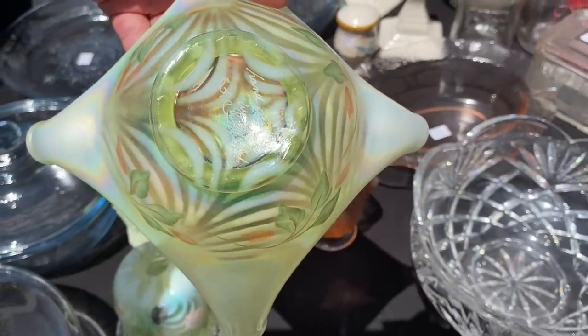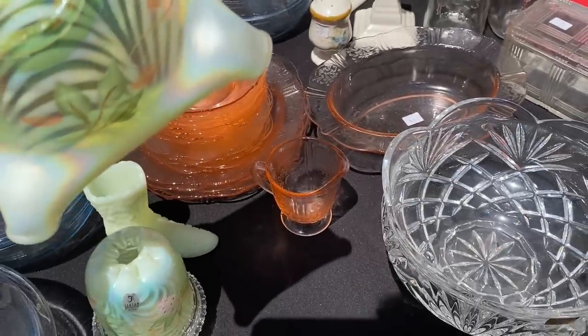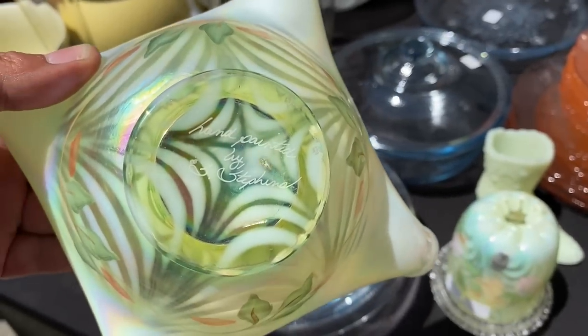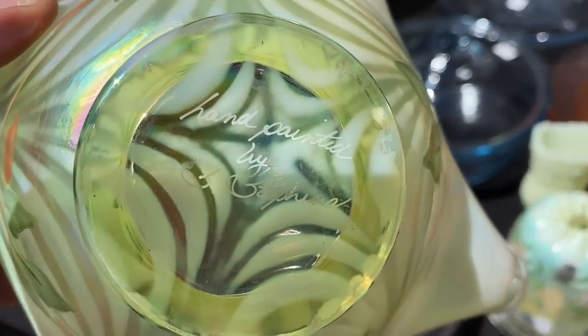Oh my goodness, I'm having so much trouble figuring out which end is up, but I'm really determined to get this signature on camera for you. Hopefully you can see it. Everything's half off on this thing.